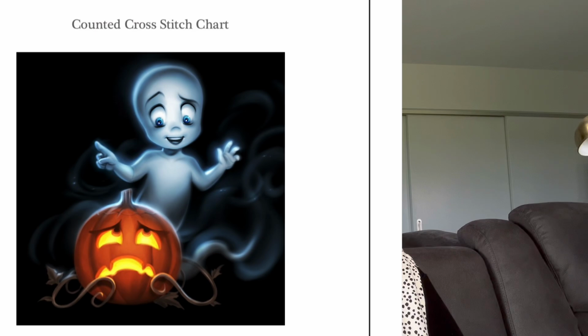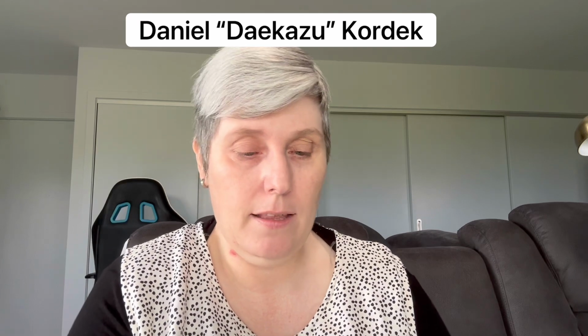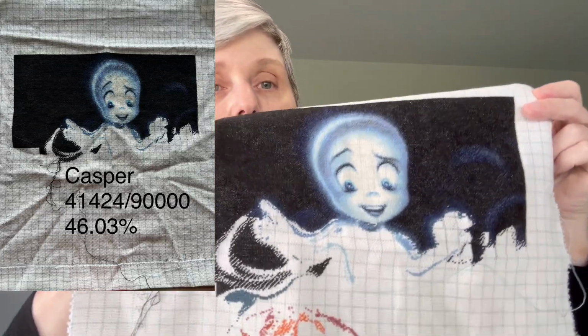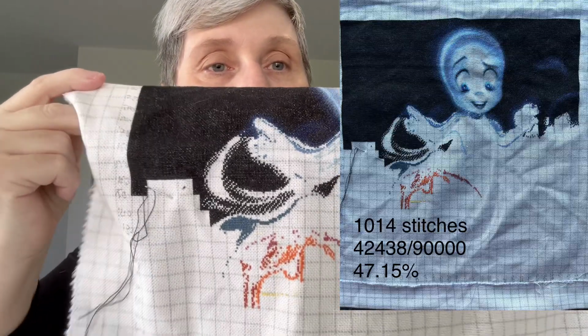My next piece is Casper. Casper is a Chiltern Crafts. Who's the artist? I'll have to write it on the screen. I will not say who the artist is because I could get it wrong. I'm not sure. But I did 1,014 stitches of Casper. I will just do that for Ater because I can't hold it up.